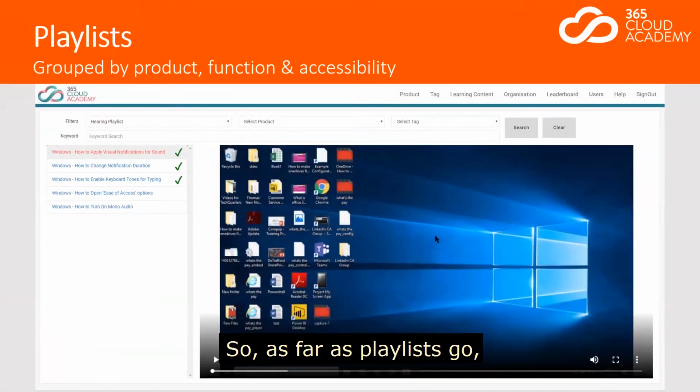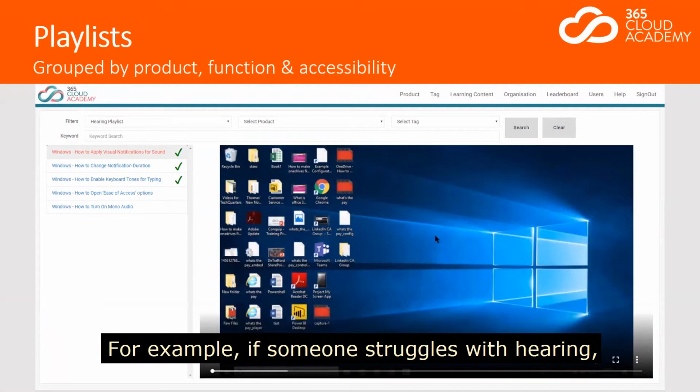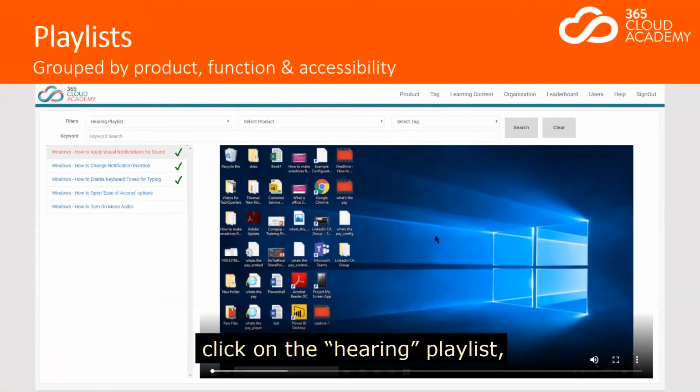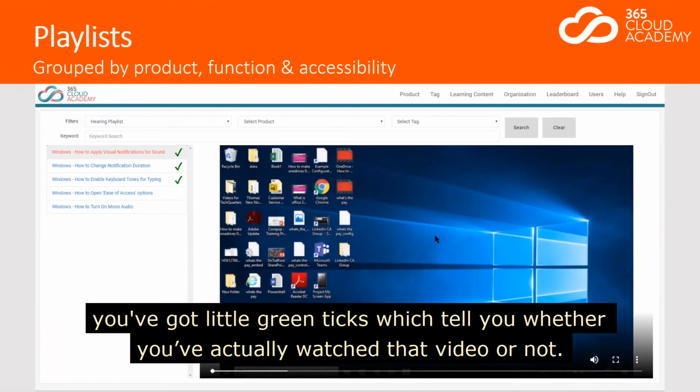As far as playlists go, we've put together different playlists. If we've got someone who's hard of hearing, you can click the drop down, click on the hearing playlist, and it'll bring up all the different videos that would be relevant for those accessibility features. And as you can see there, you've got little green ticks that tell you whether you've watched that video or not.